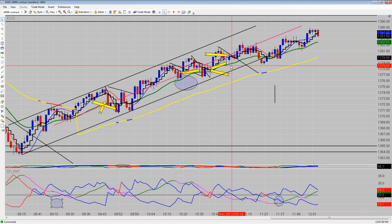Again, it pulled back down here. I think that's Dwayne calling in. It pulled back down here, and I did take this long over here. I ended up taking 1 point out of it. Once it had moved up plus 6 ticks, I had put my stop up to break even.